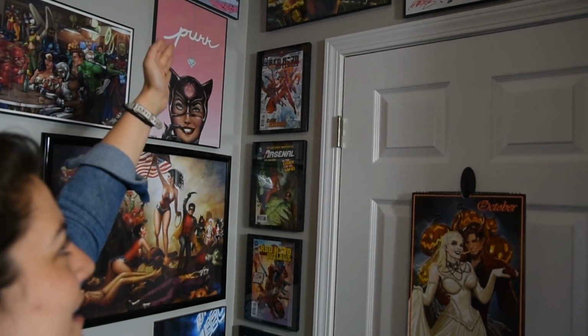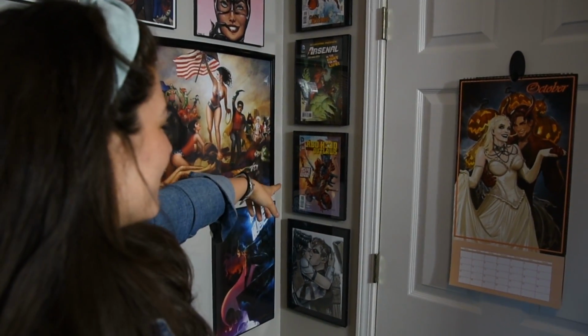And we also have my, I guess, Arsenal wall, with my Roy Harper covers and my Roy Harper, Donna Troy commission from Comfort and Adam. And of course my Sunstone calendar by Shevin Sedgwick, which is so beautiful. October's great so far. So that is the majority of my comic book room, but I get asked about this a lot in my videos.